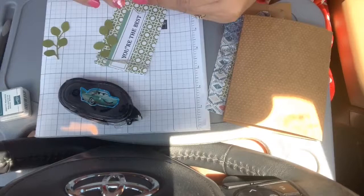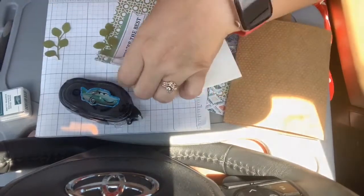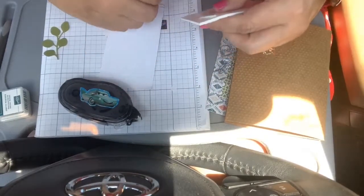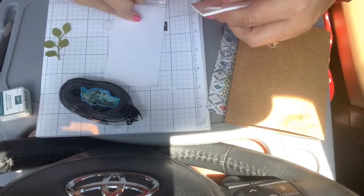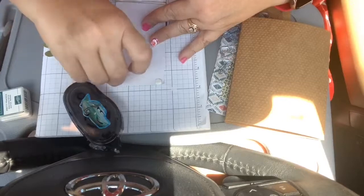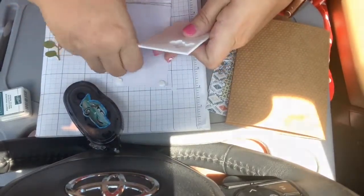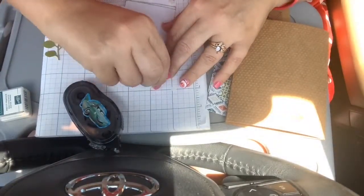All right, we're going to use these guys. So we're going to take some dimensionals because I like to use dimensionals to attach when I have dry embossing like this has. Because we live in Florida and it's very humid here, I just think it sticks better. So we're going to stick a couple here, and I'm going to stick a couple here. And I tend to do overkill on my dimensionals, sorry. It's just what I do.